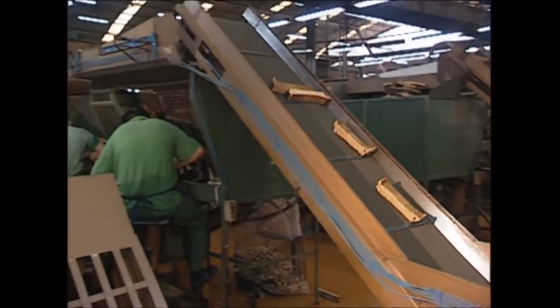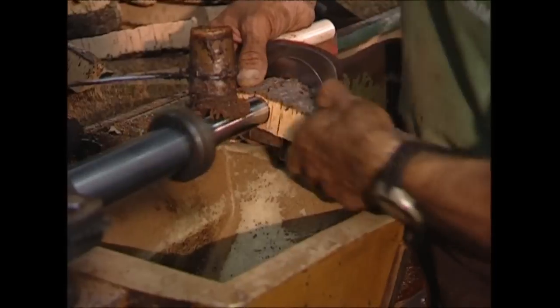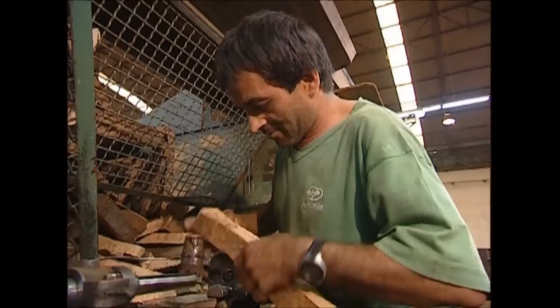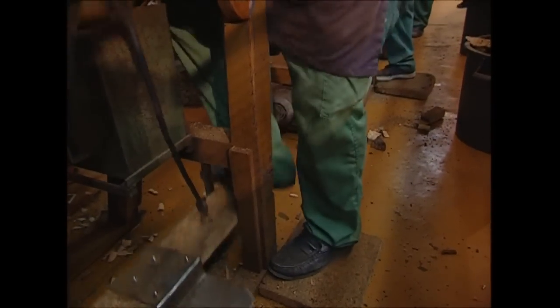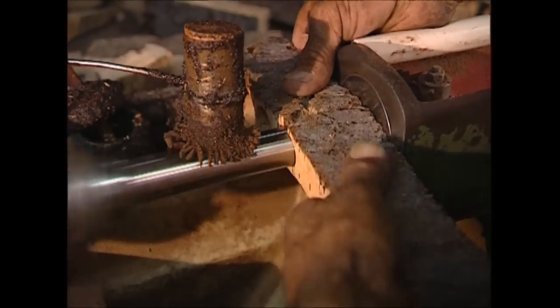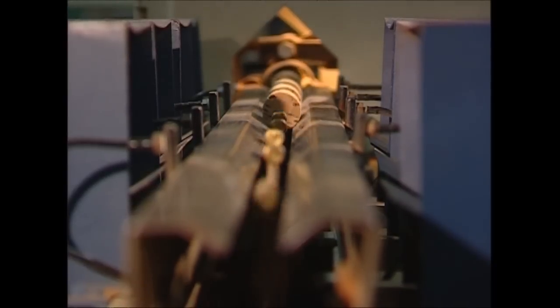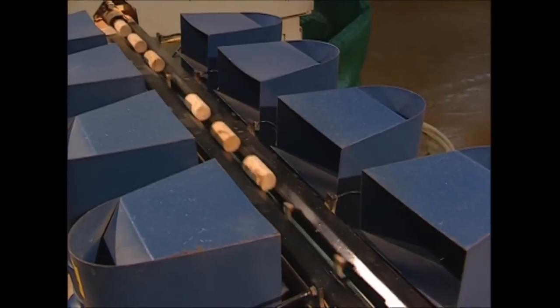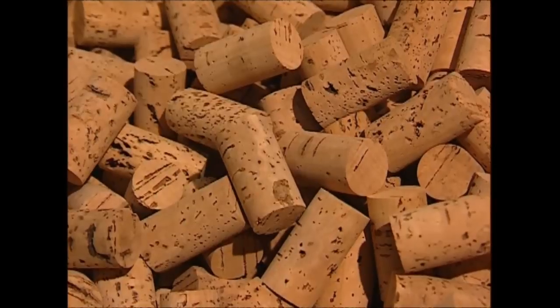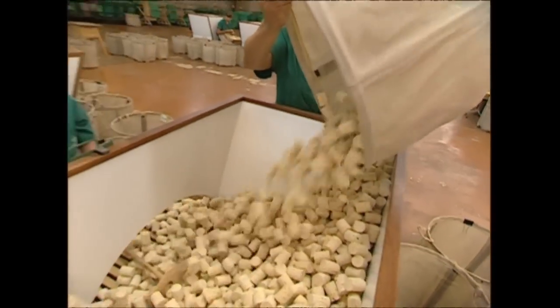The strips go straight to these workers, who punch the cork shapes out. The offcuts aren't going to be wasted. We'll find out what happens to them a bit later on. As the corks file along this belt, an automated system checks and sorts them according to how porous they are. Then it's time for a human touch. These women sort them into batches of different qualities.